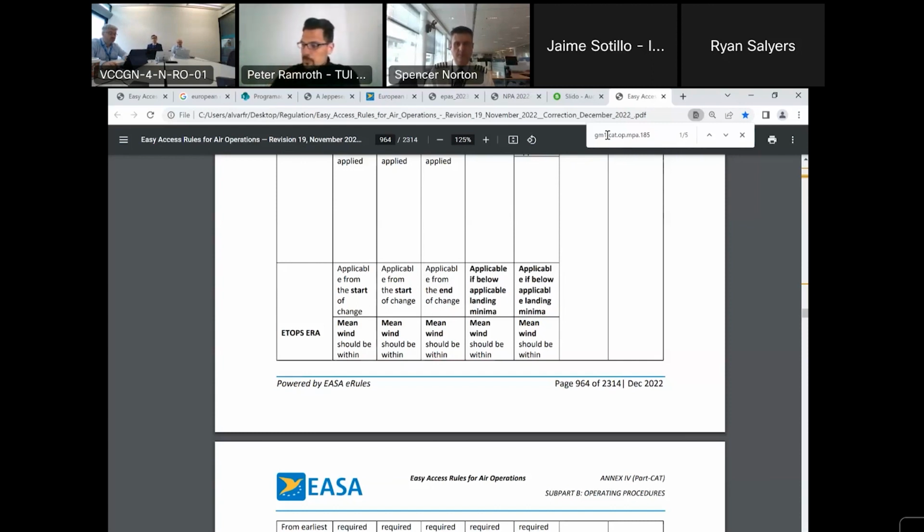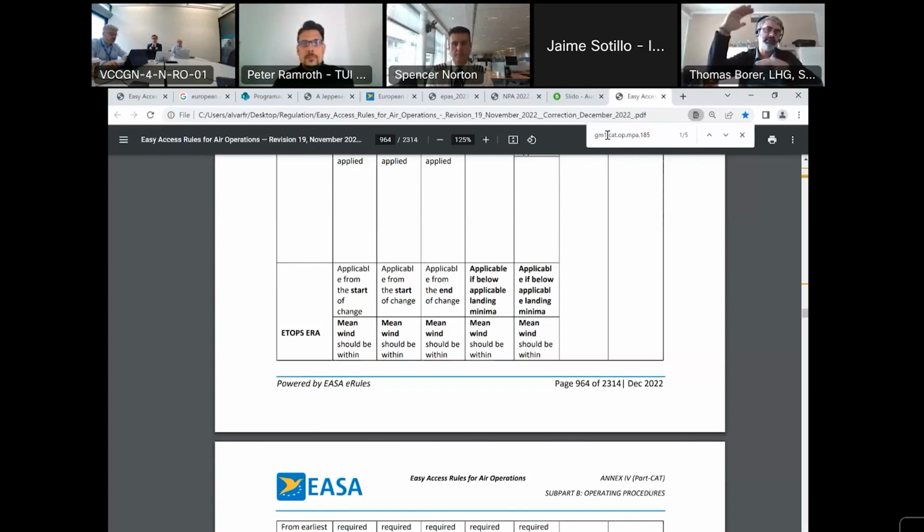Just supporting what Peter said. For us it's the same thing. There's this gap between the planning minima, let's say 400 feet, and the bare approach minimum of 200 feet, and this is the gap we're talking about, considering visibility and ceiling. And that has nothing to do with the wind. Especially here at the ETOPS, we see that the wind itself is treated in a separate box. So there's a box for the wind, and the other one is what we use for the visibility and the ceiling.